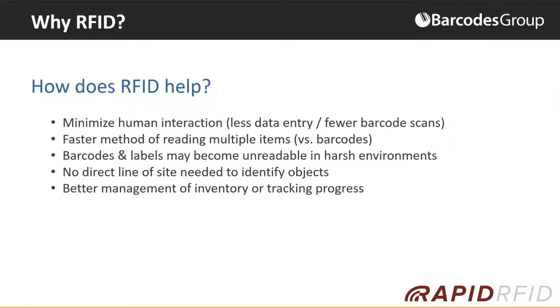Well, it helps minimize human interaction. So there's less data entry, fewer barcode reads, so you're not having to scan every single barcode. It's just faster to read multiple items as they're going through a portal or through an area, because you can read all the tags at once with RFID technology. Point out that barcodes and labels might become unreadable in harsh environments, whereas the RFID tag continues to work in those different environments. With the chip underneath the covers, you don't have to have line of sight to identify what that is. You can still read those tags. And ultimately, that just helps for better management of inventory or tracking of the progress of your goods.